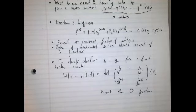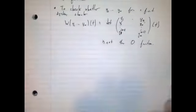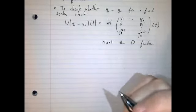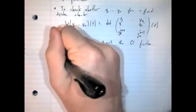Okay, any other questions? Okay, now I'm going to provide you with something helpful, a good next topic for several reasons. What I'm going to discuss now is the real notion of linear independence and linear dependence.